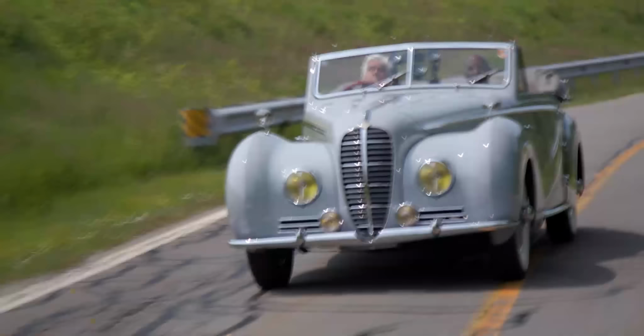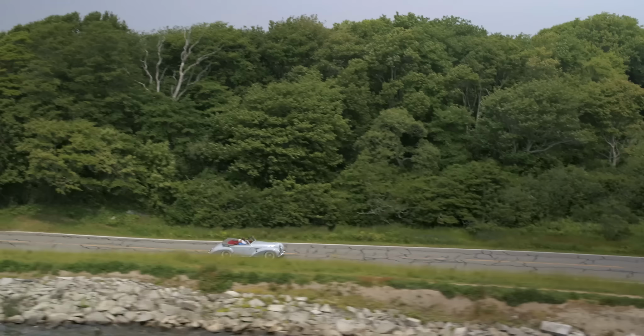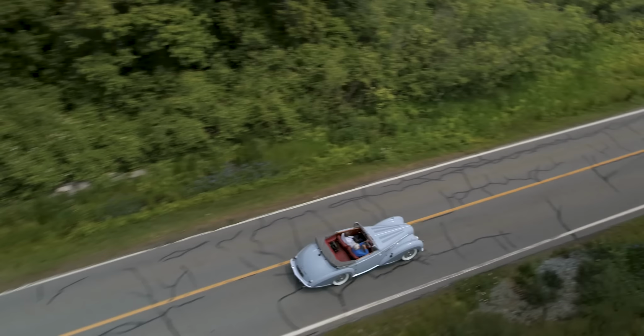But it also has a lot in common with what we've seen in the interior at Faxon Lodge, that cozy wood environment, which I know is very close to your heart. There's nothing about the jet age here in this 1951 Delahaye.